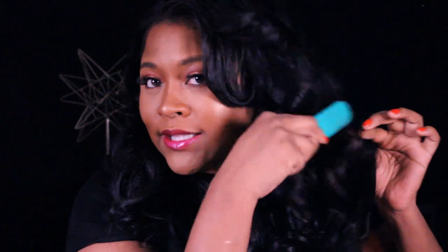Not only me, my husband was in here admiring me, so it made me feel very, very special. Also, my daughter was taking pictures of me as well. I don't know why they felt like they needed to give me all that attention. But I loved it. It was fun having them all there watching me while I do my makeup.